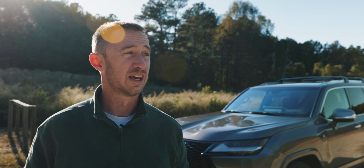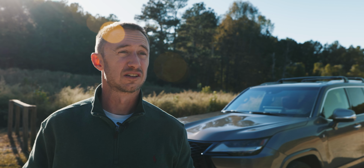Wore nicer clothes today just for the Lexus LX 600 because I wanted to look like I belonged in a Lexus LX 600. Didn't work though, did it?